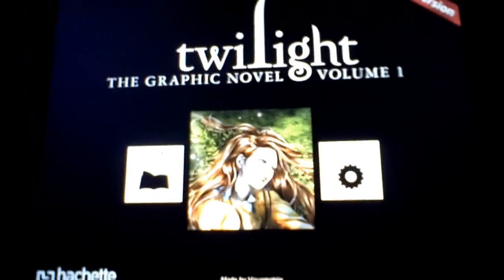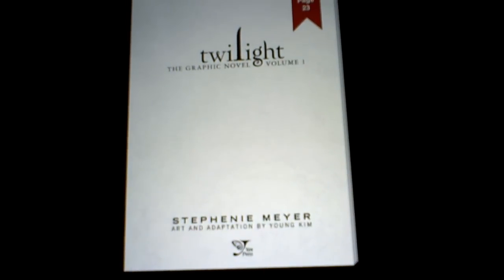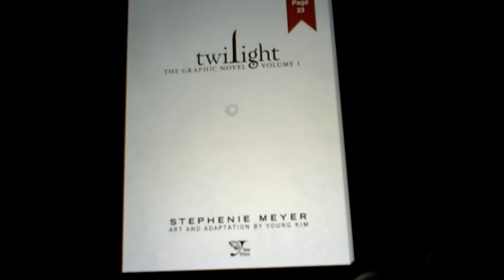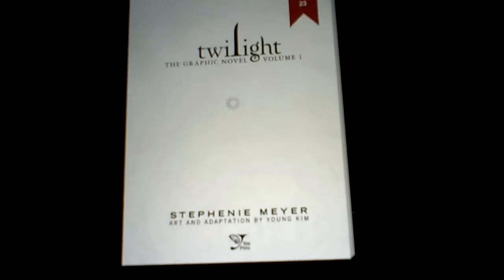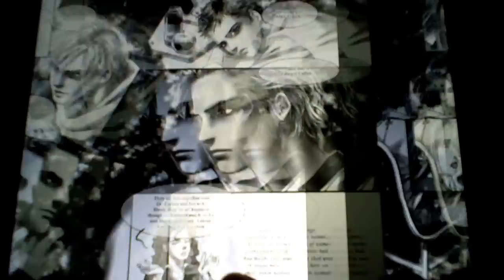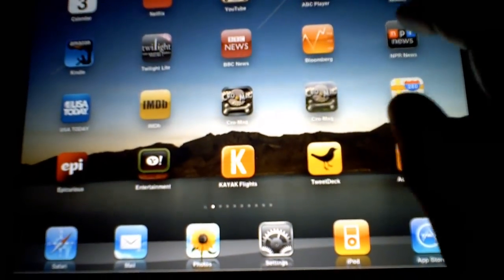There's a graphical novel here, Twilight, which is an interesting use of the iPad as well. So press on book here. Takes a second to load, but it's worth the wait. There you go. That looks beautiful. And this is just swiping as well. So that's a little look at ebooks.